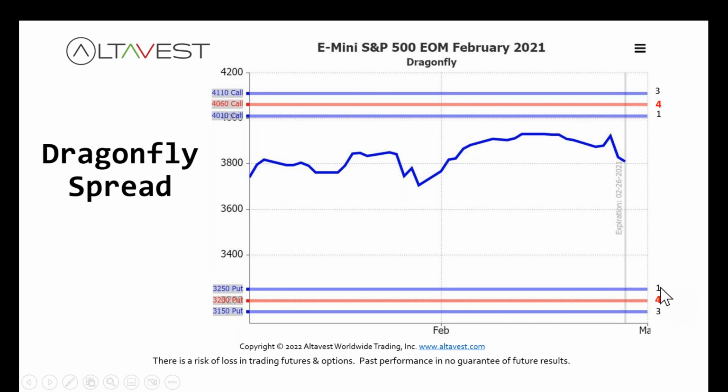put. And this is a completely different dynamic compared to the condor because again, you buy this call and you buy this put. And if you can see on your screen the details on the pricing, this call option that you buy is a 40-10 compared to the calls that you've sold, which are 40-60. So this is 50 points closer to the money, and this is 50 points closer to the money compared to the puts you sold and the calls you sold.